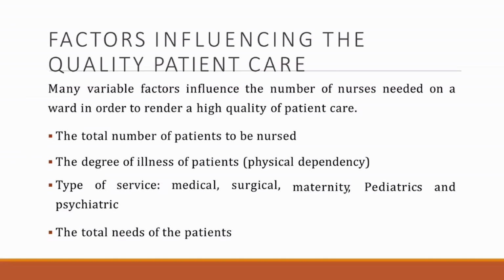How many patients are there? That's the big one. Patient volume. More patients, more nurses. Simple as that. Makes sense. But it can't just be about how many beds are full, right? Of course not. How sick are those patients?